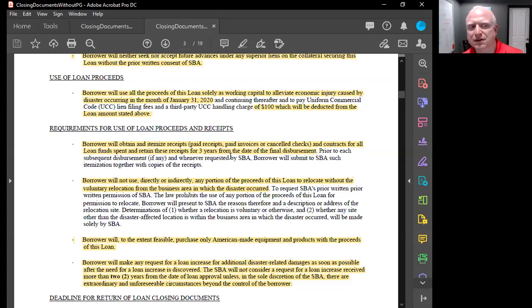You can't use it for going fishing or on vacation. Now, if you had money in your bank account prior to this, you definitely can use the proceeds that you had from your business profits to do those things, because that's owner's draw. But this money must be used in a proper fashion. So you've got to do that, okay?